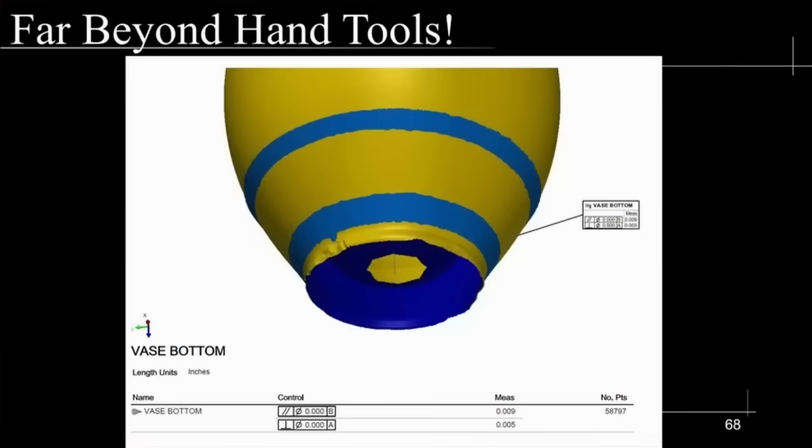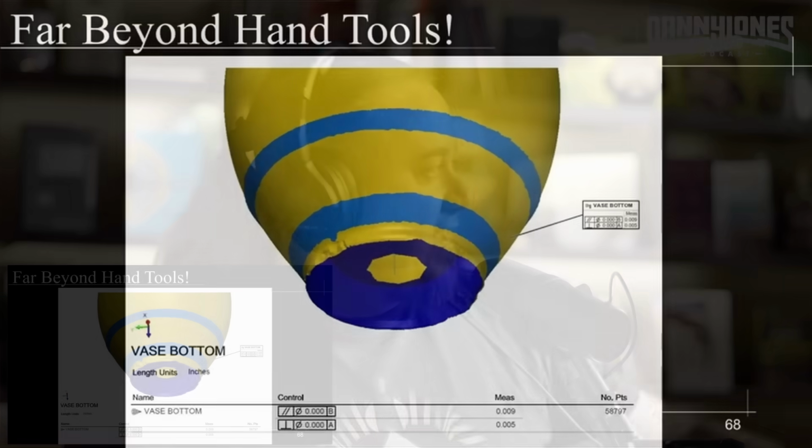We get other results with the same things. We're matching a cone at this point to the vase bottom. And this is the other end of the vase from the top and the center line. And we're within 5 thousandths of an inch of being perfectly perpendicular with the top. We're within 9 thousandths of an inch of being perfectly parallel with the center line, using 60,000 points of reference.